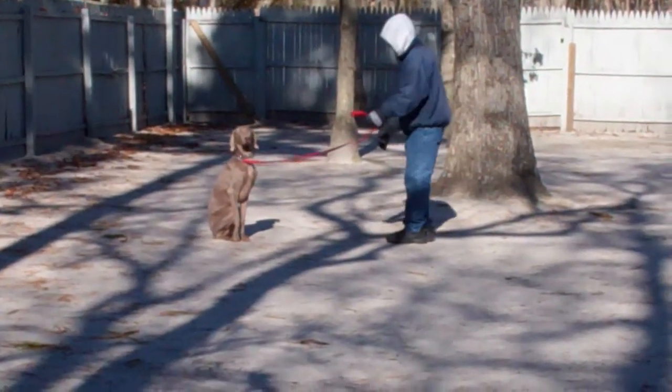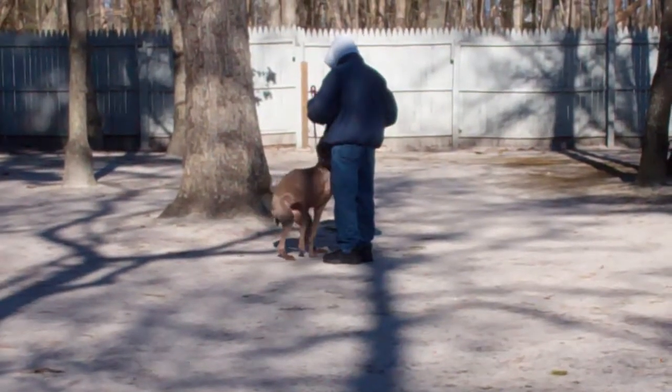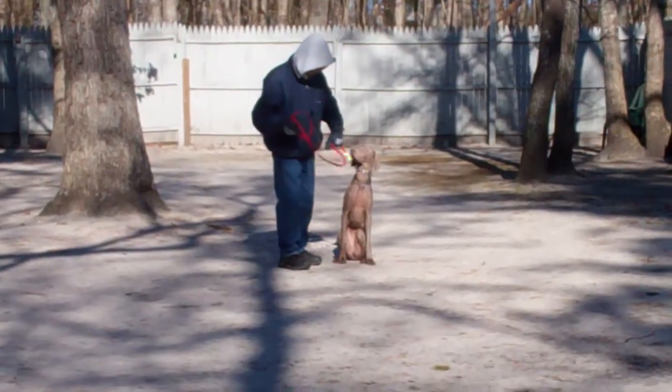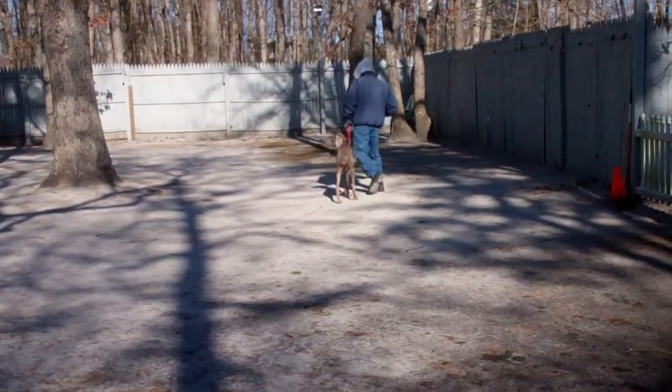Again, he walks out to the end of his training leash. He uses her name, it's Maggie, come. And she comes in and sits nicely in front of him, and then goes back to her heel position. Very nicely done.